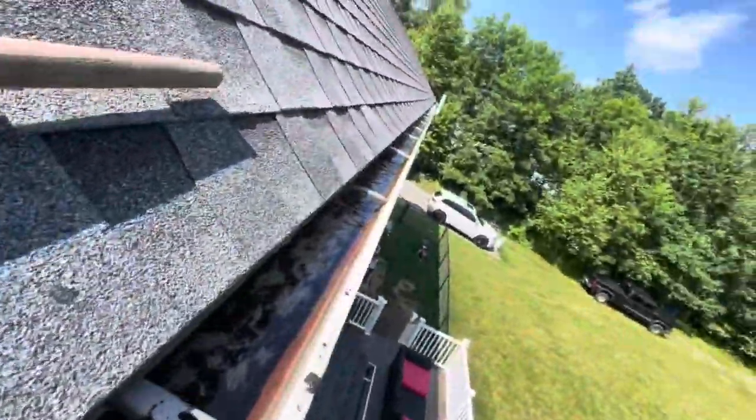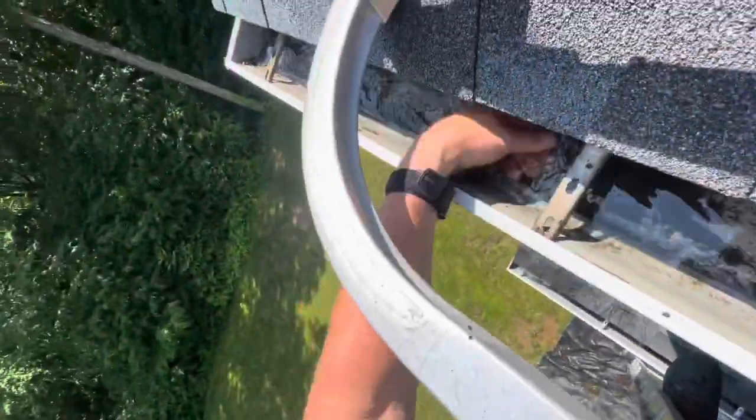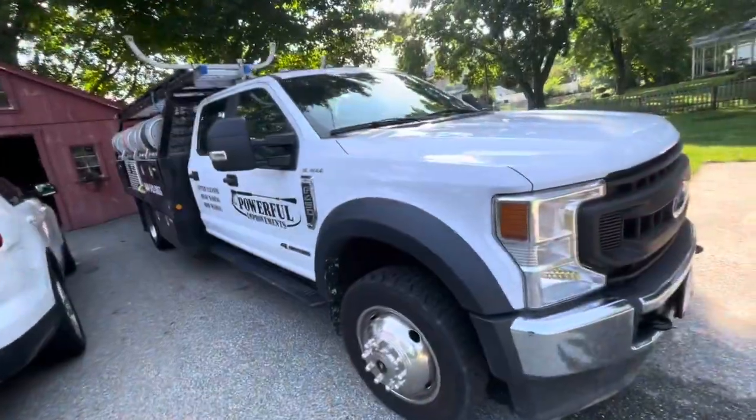A lot of real nice flow. We look pretty clean all the way down. We're gonna go to the other end and pop that drain. Not too bad, not too bad. Home and done for the day.